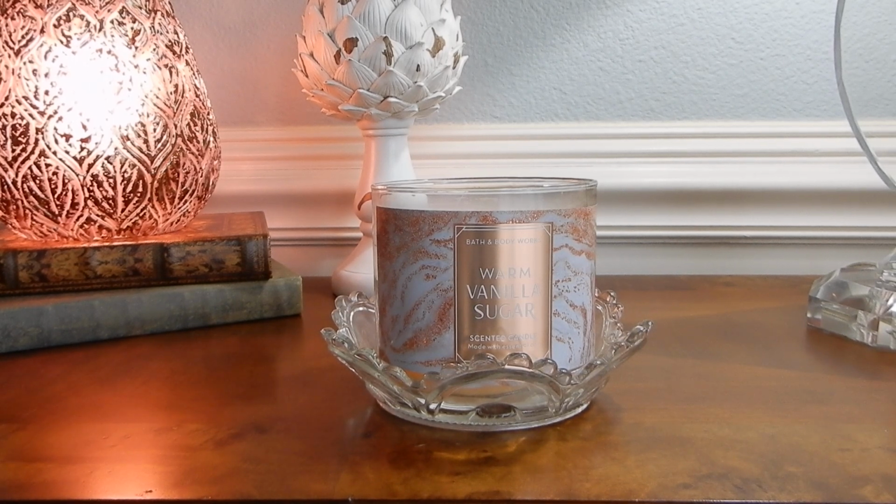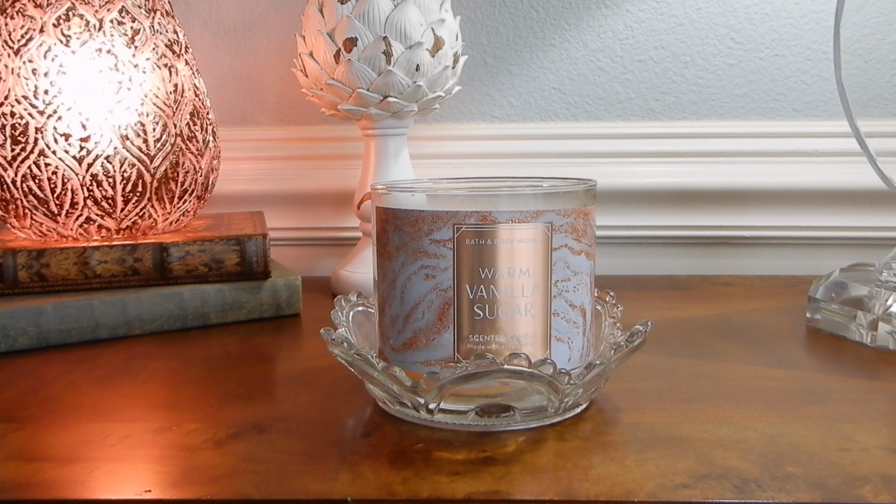And make sure that you are always around the candles that you're burning. Don't leave them burning unattended. I do have candles in different rooms in the downstairs of the house going at different times, but I'm also walking around frequently and double checking.